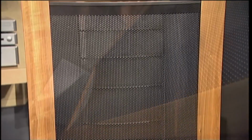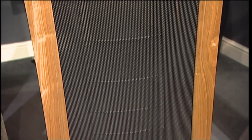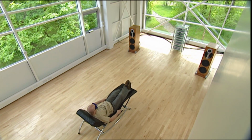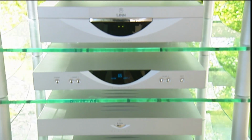Then there's Martin Logan's electrostatic speakers. Rather than trying to blend separate woofers and tweeters, the sound comes out of a single piece of mesh. Only a handful of people in the world own the top-of-the-range model, costing 65 grand. Join us later for a real-life test to see if spending a fortune is worth it.